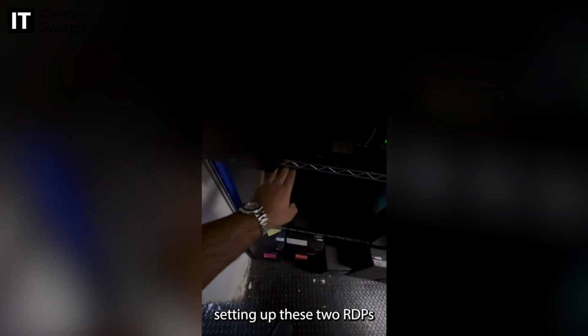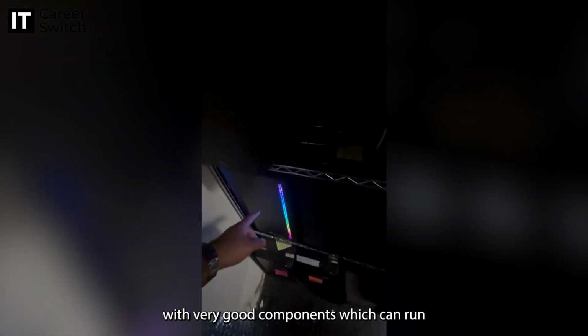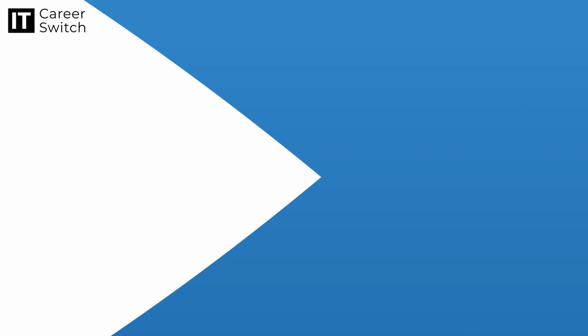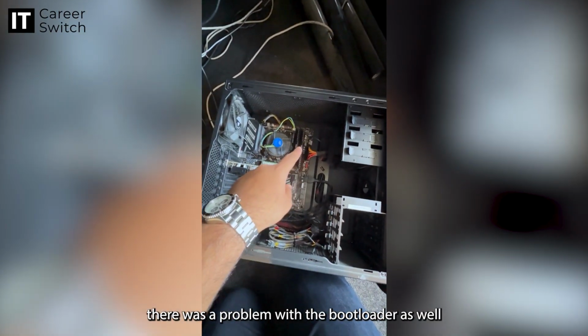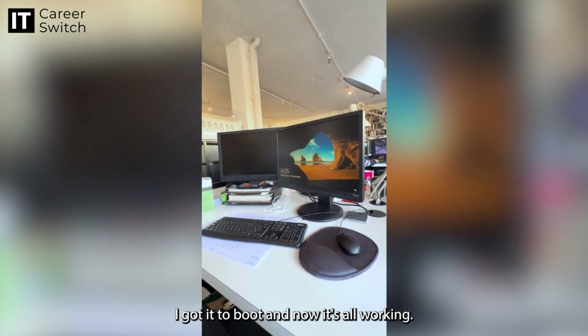So it is now 2 p.m. I've just finished up setting up these two RDPs, which will be used for the architectural design team at our client site. What this means is that these are beefy PCs with very good components which can run high-end programs, and I set this up by cloning it from this PC. So I cloned this PC to both of these PCs, and that took most of the morning. I've just finished off repairing this PC. There seemed to be a CPU issue, so I replaced the CPU, and there was a problem with the bootloader as well, so I changed it, got it to boot, and now it's all working.